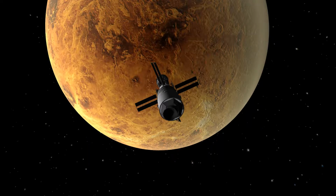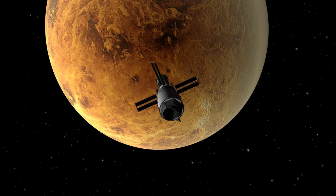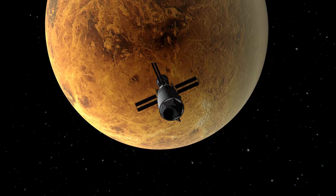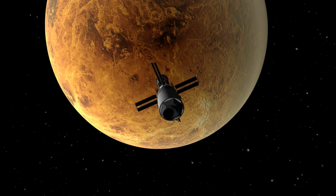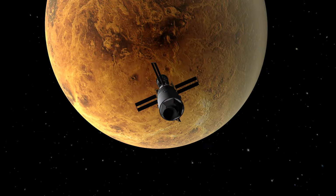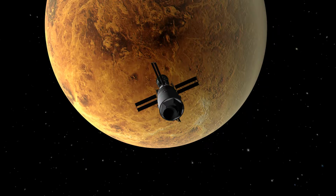But that will be it for this episode of KSP Real Solar System Campaign. The flight itself to Venus was a success, but that does not mean that the mission as a whole will be successful. We still have the most difficult part of the mission ahead of us.